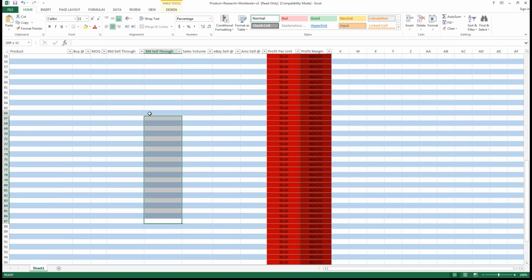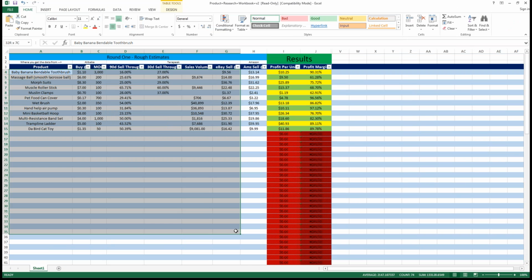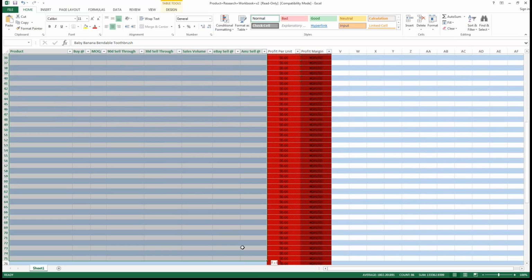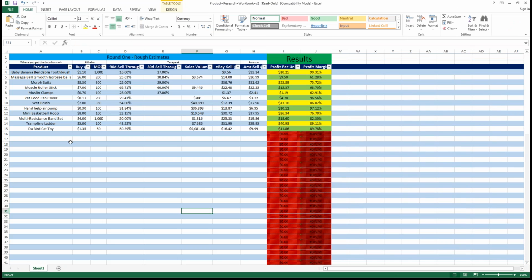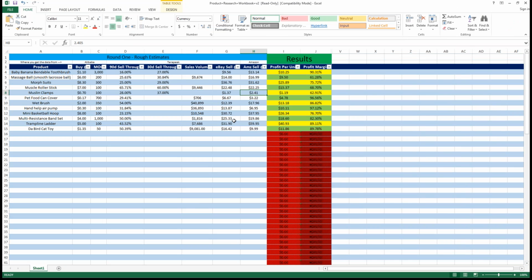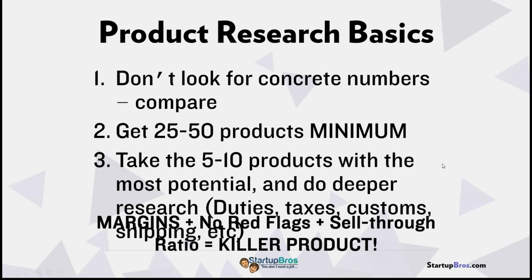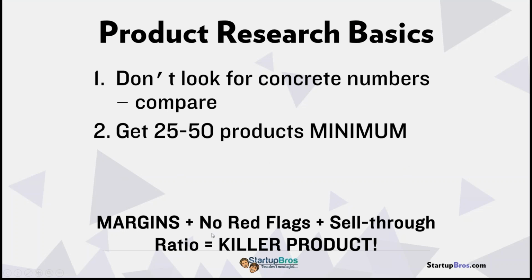25 to 50 products on the spreadsheet minimum. I would really encourage you to try to get 100 on there. The more products you have on here, the more awesome killer products you're going to have in the end, right? Because it's just a game of numbers, guys. If we get 25 or 50 products on the spreadsheet, then chances are we're going to have 2 or 3 awesome products in there, right? So that's how this spreadsheet works: let's test out a bunch of different products, get the data for them, and this spreadsheet's going to help us know which ones are actually worth our time.